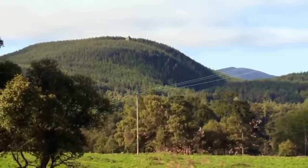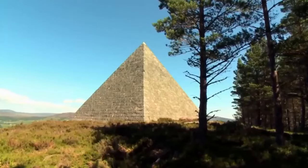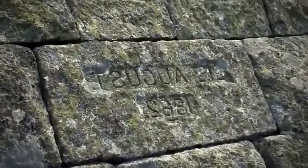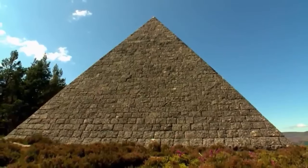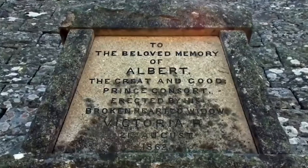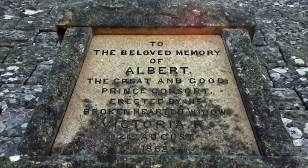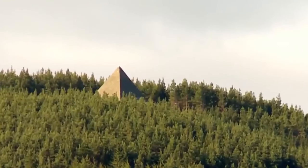Totally different from the Albert Memorial in Kensington Gardens. The pyramid was built from granite in 1862, but other details are shrouded in mystery. We still don't know who built it or how. The inscription reads, "His broken-hearted widow, Victoria R., 21st of August, 1862." I think Albert would have loved the Balmoral Memorial, probably more than the Albert Memorial in London, because it's truer to this sense of his curiosity across time.